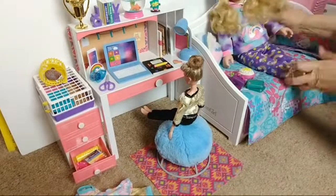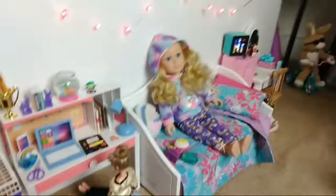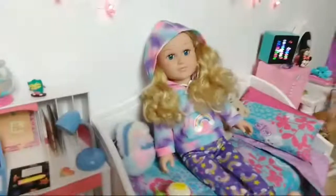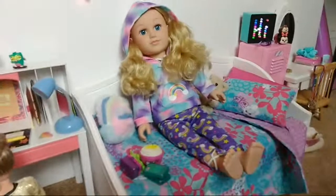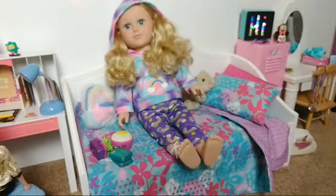Oh, you're going to bed. What about on the bed? Okay, I'll show you on the bed too. Let me just get this back here. Let me get my big foot out of the way. Look, she's all dressed up, guys. She's ready for bed. It's okay, Stella. I know it's late over there. I apologize.